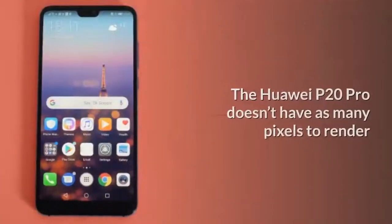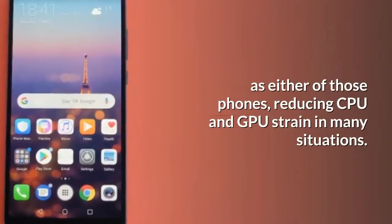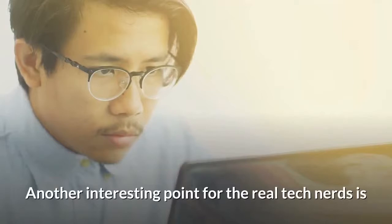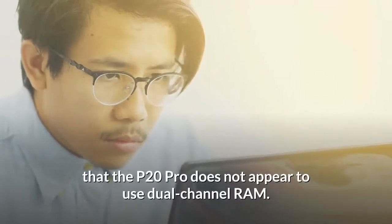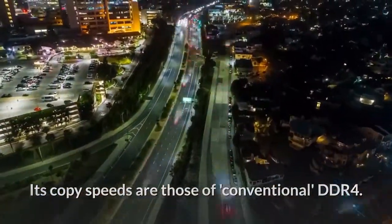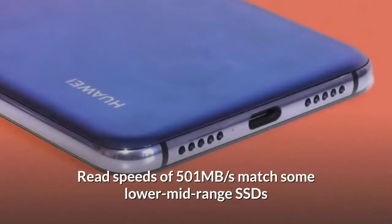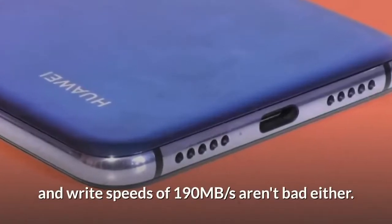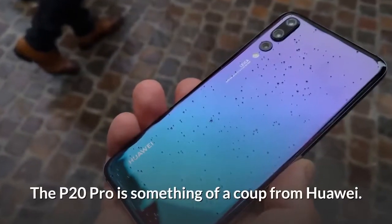The Huawei P20 Pro doesn't have as many pixels to render as either of those phones, reducing CPU and GPU strain in many situations. Another interesting point for the real tech nerds is that the P20 Pro does not appear to use dual-channel RAM. Its copy speeds are those of conventional DDR4. Its internal storage is pretty quick though. Read speeds of 501 megabytes per second match some lower mid-range SSDs, and write speeds of 190 megabytes per second aren't bad either.